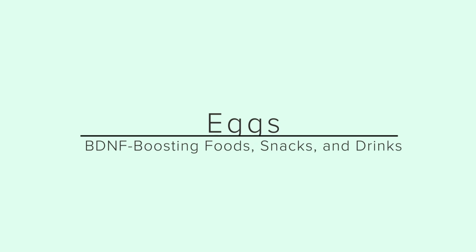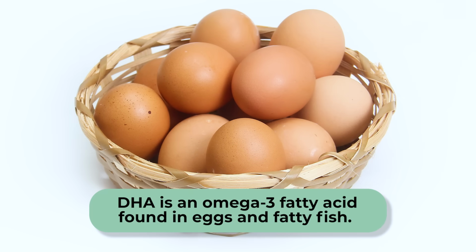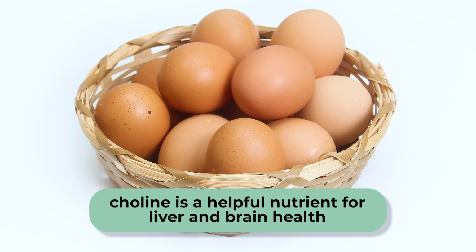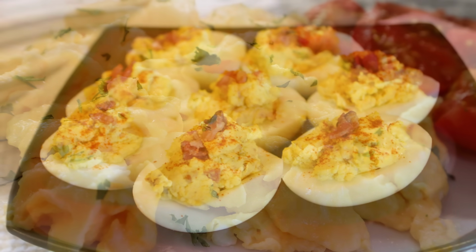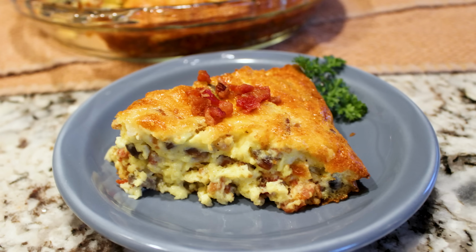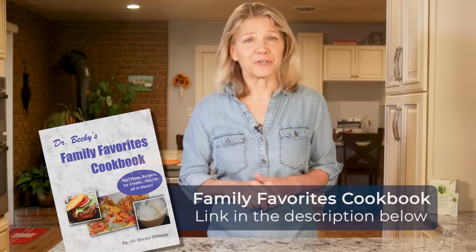Food number 2 is eggs. Eggs contain DHA and choline. DHA is an omega-3 fatty acid that is essential for brain function, and its ability to raise BDNF levels makes it a powerful nutrient for supporting memory. Choline is a nutrient your brain and nervous system need to regulate memory and perform many other functions, and eggs are one of the richest sources of choline. Eggs are traditional breakfast foods, but also work as a snack or as a crustless quiche. A crust is high in the refined carbs that you want to avoid, and there are many recipes available online and in my family favorites cookbook.